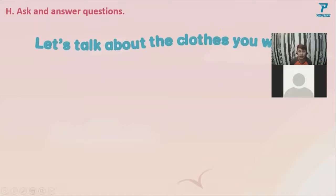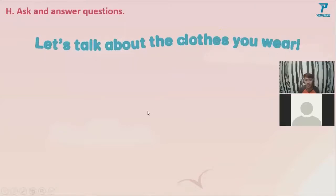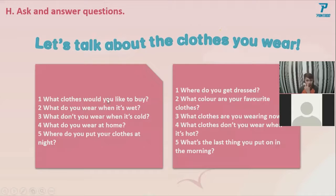Okay, let's talk about the clothes you wear. Okay, number one, what clothes would you like to buy, Riley? The clothes I like to buy are skirt. Mm-hmm. What color? A pair of skirt? Black. Oh, black skirt. Mm-hmm.